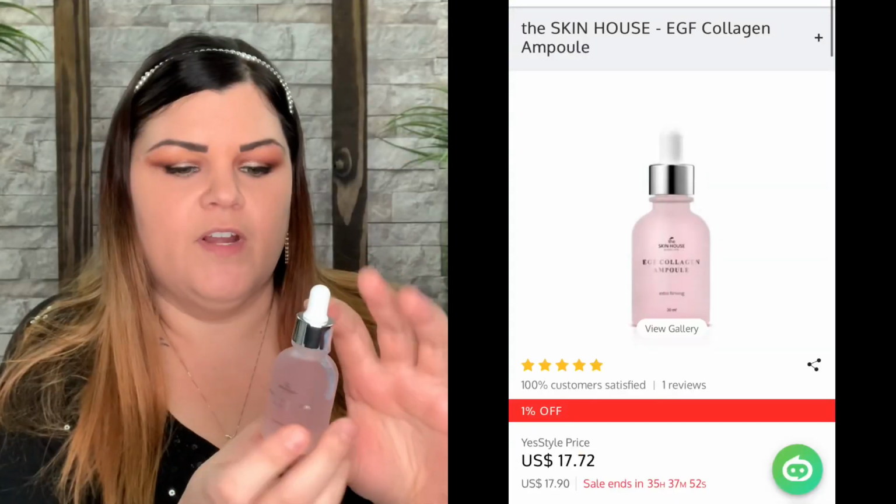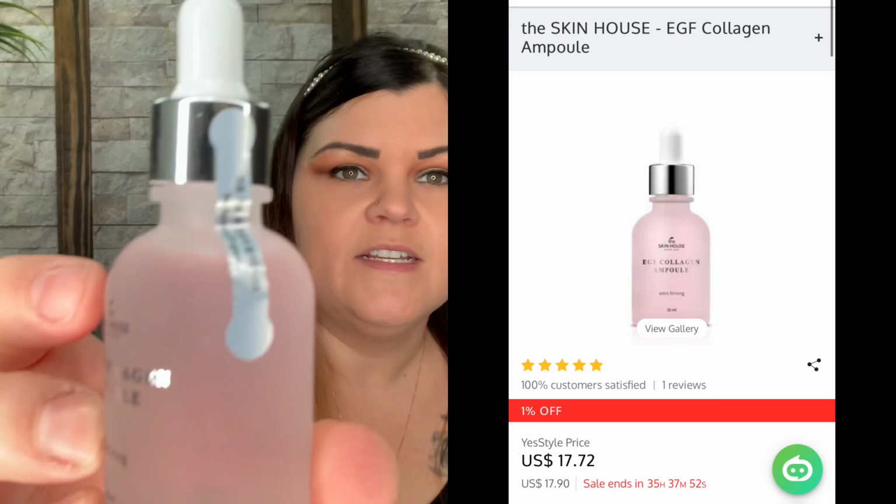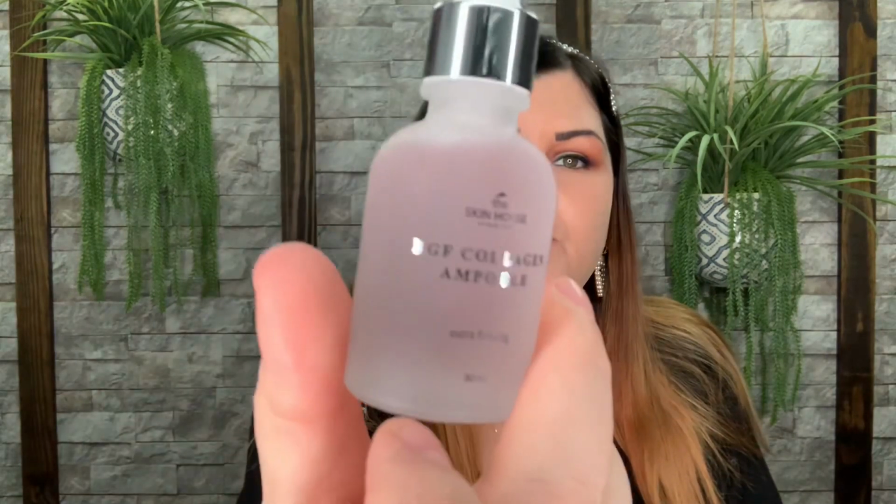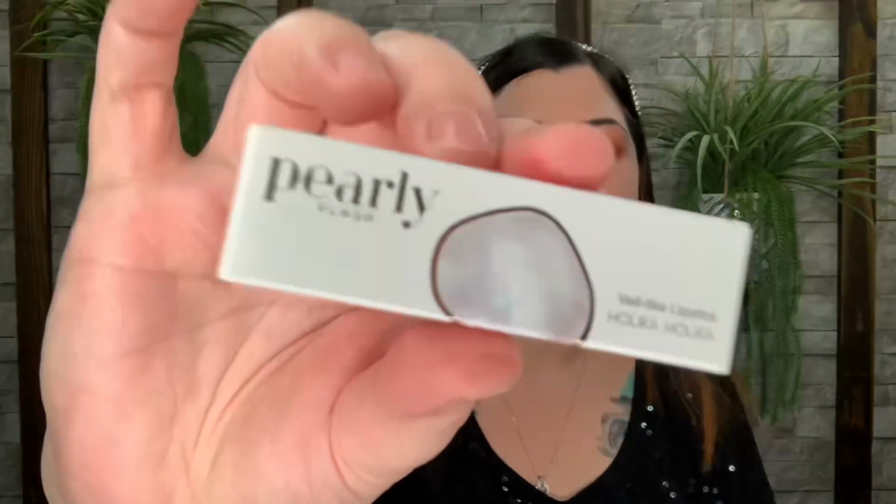Okay, and then here is a Collagen Ampule. Again, skincare, I'm loving. This is a 30 ml. It's a nice package. It does have a safety seal on it. This is from the Skin House. And again, that's what it looks like. Let's get some of it out. Yeah, it is super clear. These are the type of serums that I love. So there's that. Now we have this one that says Veil-like lipstick, Holika.